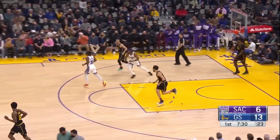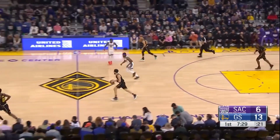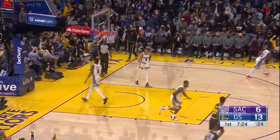Off a made bucket, you have two Kings trailing this far, and this is just not good defense. Steph tosses it to Klay, who is technically Harkless' man, but Jones picks him up far too low and Klay pulls up for a three.